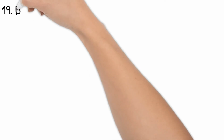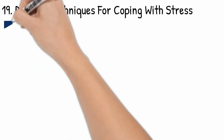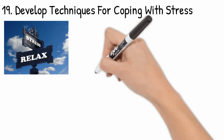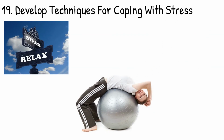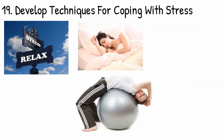19. Develop techniques for coping with stress. Stress causes hormonal and physiological changes in your body which can suppress your immune system and increase your chances of getting an infection. You can cope with stress by exercising daily. This will release endorphins which will improve your mood and help you relax physically and emotionally. Sleep for 8 hours each night. Some adults may need as many as 10 hours.